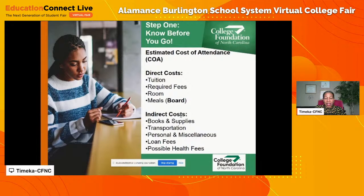But the other costs at the bottom are not going to be on your bill, but you are expected to be able to cover these expenses. These are going to be things like books and supplies. Right now, students are spending anywhere between about $500 to $800 per semester for their books. It really depends on the student's major, what classes they have to take for their major, and what books they need for those classes. So that's the average cost.